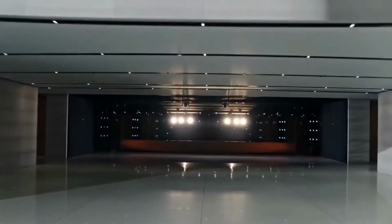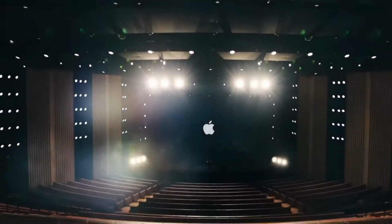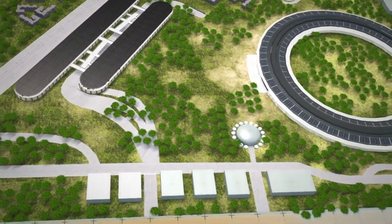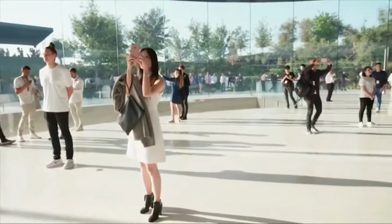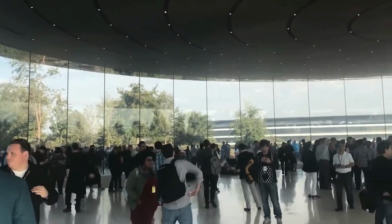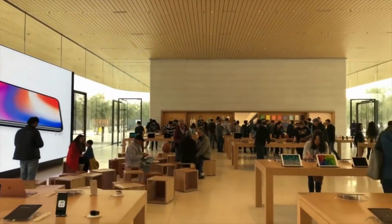The Steve Jobs Theater holds a seating capacity of 1,000 people. There are also 2 enormous buildings for research and development and a staff health center. Although there is a visitor center, the remainder of the site is inaccessible to the public, so you'll have to watch any film to discover more, or just apply for a job at Apple.